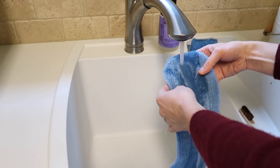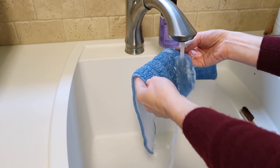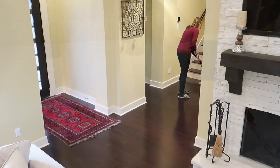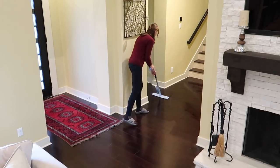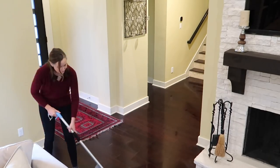My mop just uses a microfiber pad, and this is from eCloth as well, and it has an onboard water tank, and so I just spray water whenever the mop gets a little bit dry. So that's all I use for my floors, just water. It does a great job. Nothing gets them cleaner, shinier, streak-free, and there's absolutely no residue because I'm just using water.